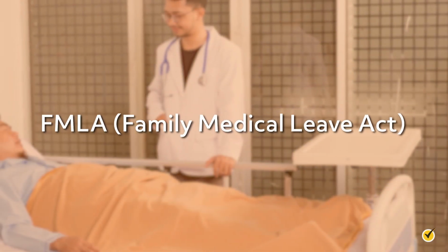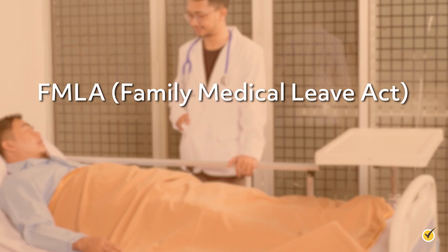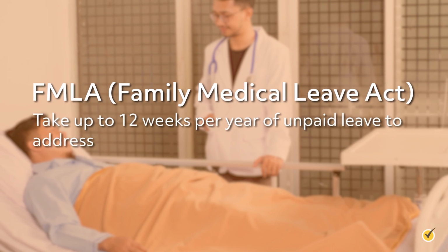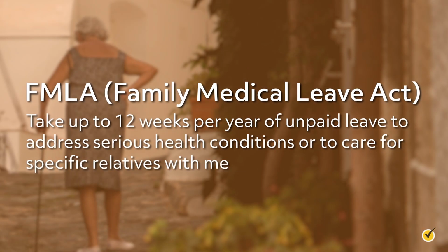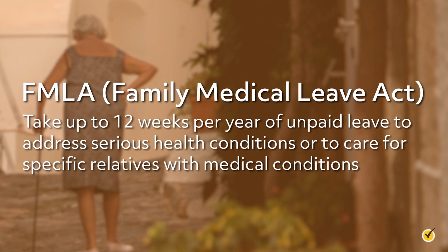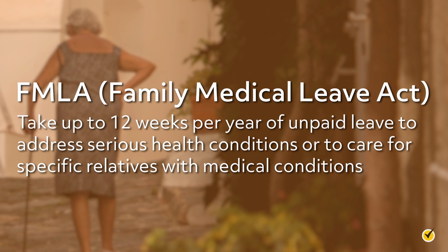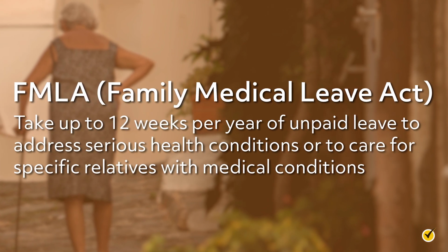FMLA, Family Medical Leave Act. This is a government-regulated benefit that allows an employee to take up to 12 weeks per year of unpaid leave to address matters related to their own serious health conditions or to care for specific relatives with medical conditions. There are several other key components and eligibility conditions involving FMLA as well, so I recommend visiting the official Family Medical Leave Act site for full details.